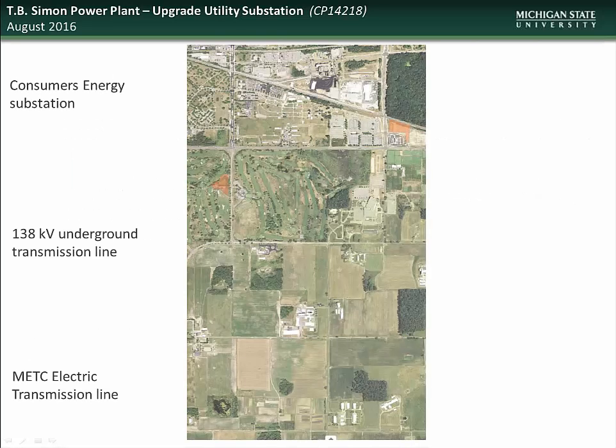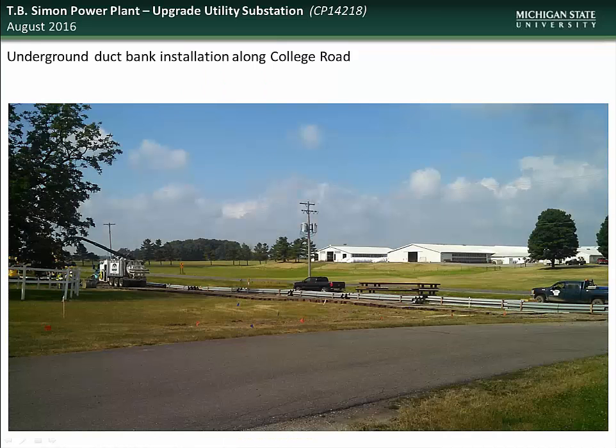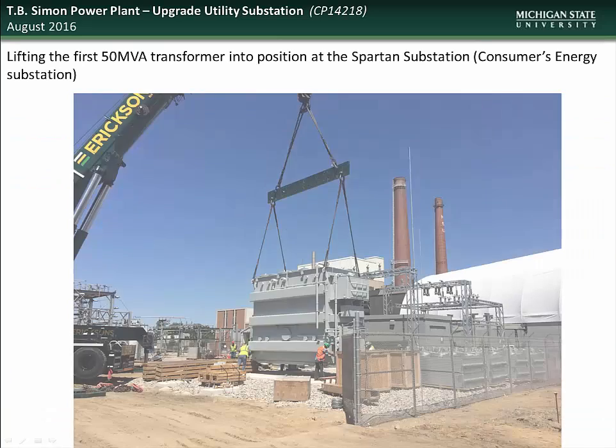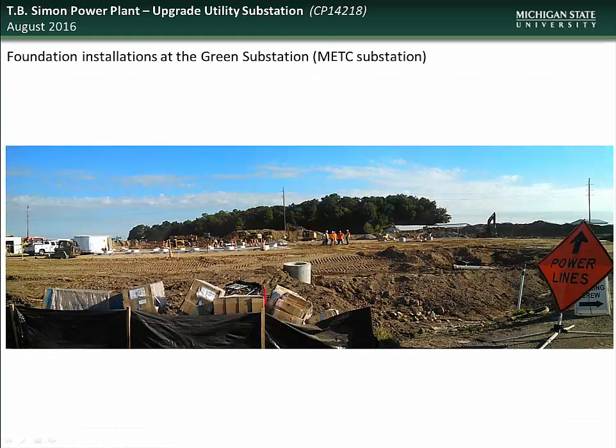Here you see an aerial view of the project site, which includes a new substation, a new underground transmission line, and connection to the existing Michigan Electric Transmission Company transmission line. Here you see sections of the underground duct bank being installed along College Road. Here is a view of the crane lift of one of the 50 megavolt amp transformers at the new Spartan substation. Progress is being made on the installations of the foundation for the new green substation.